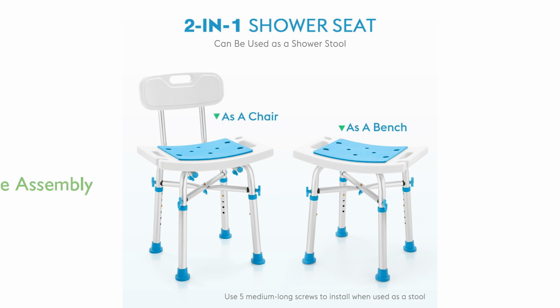Additionally, this shower stool is easy to assemble without the need for any tools and comes with a shower grab bar for added security. This product also comes with a 1-year warranty, ensuring customer satisfaction and a quick resolution to any potential problems.